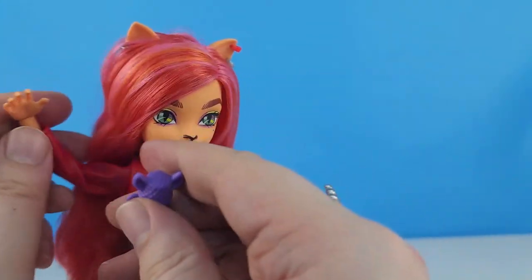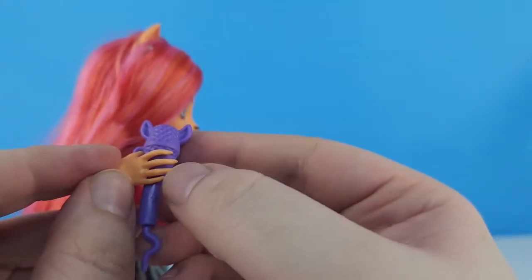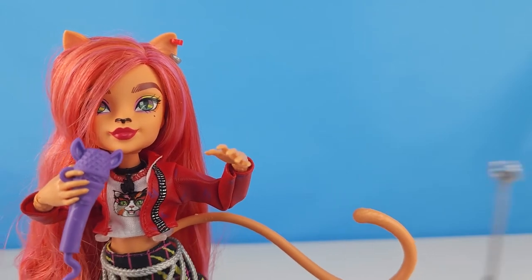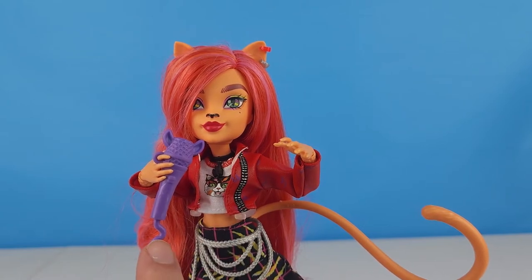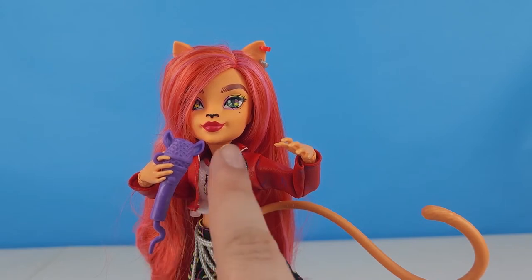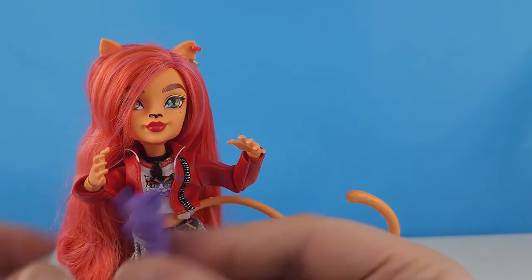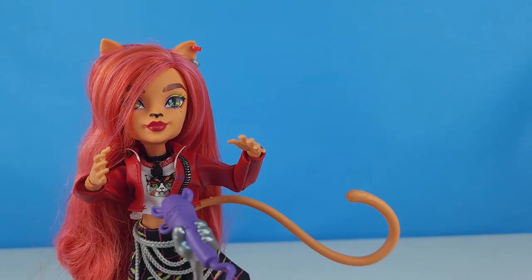I'm saying maybe it goes on like this. This feels more natural, maybe. Hold it. Now, if we can just get her arm. Okay, so she can hold the microphone, which I'm not sure if these are cat ears and a cat tail, but I kind of think about it as like mice ears and like rat ears and a rat tail on the mic. But she can hold just the mic, or the mic can be on the stand. It'll just slide right back into place.